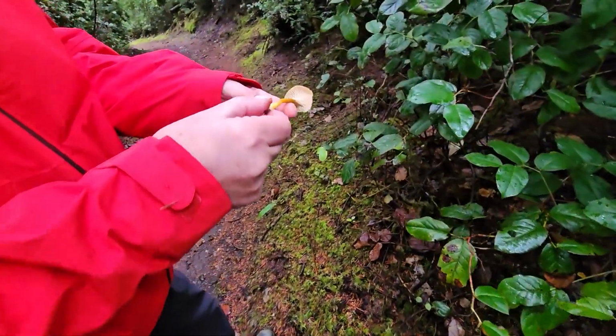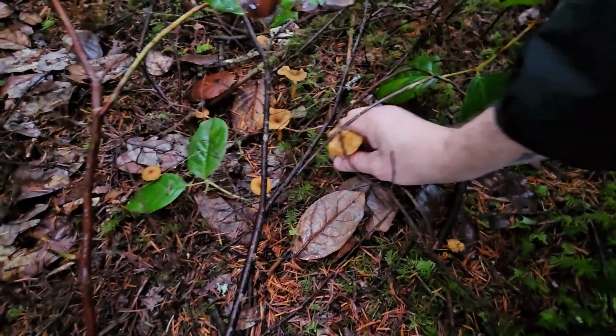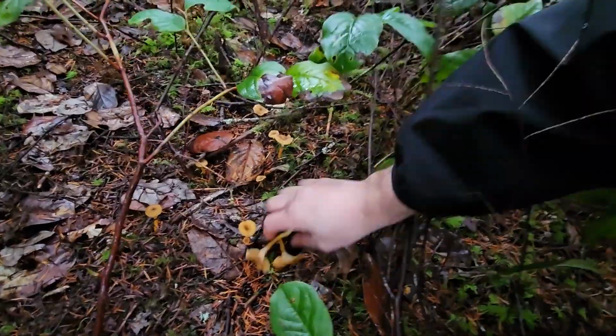Yeah, that's a nice one. Look at that. Very pretty. Very pretty gills. Oh yeah. And they're so tough. Yeah, they are. They're very durable.